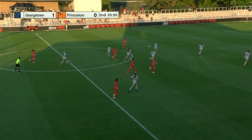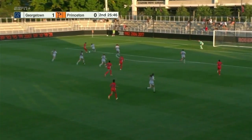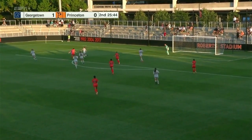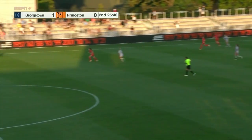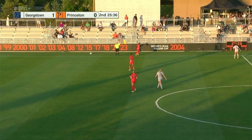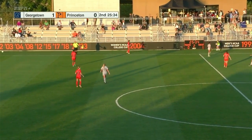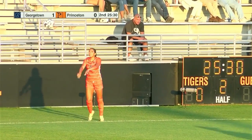Tigers trying to knock at her door now with Murphy. Allie Murphy fresh off the bench. Murphy trying to cut back on Carter. Lawson Rennie is there. I think I would have liked to see a shot on goal there from Murphy, just on that left foot, put it on the keeper. Again, the sun being a factor.